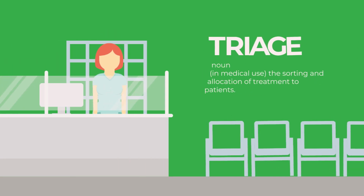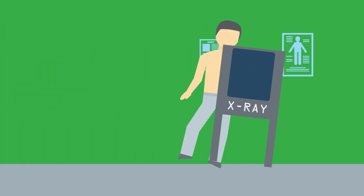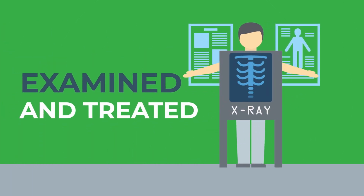Triage is the sorting and allocation of treatment to patients. The amount of time it takes from when a patient walks through the emergency room doors to that patient being examined and treated is critical. Our goal is to get that time down to 30 minutes or less.